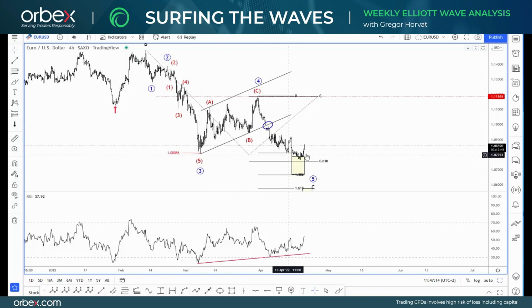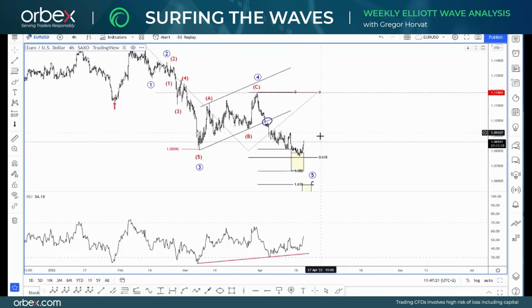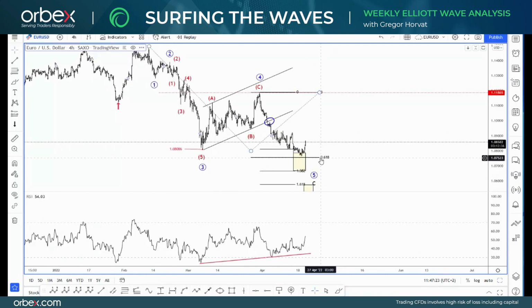There were plenty of stop runs that were triggered here below 1.08. So it's not a surprise to see a bounce, but as I said, for something more important and aggressive to the upside, you definitely want to see a 5-wave rise back towards the 1.1 level. That would increase the odds that we are bottoming. Also, you have this divergence here on the RSI, which is very common and quite important whenever we want to confirm that we are in a 5th wave.